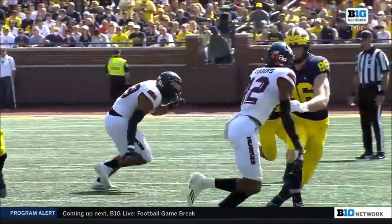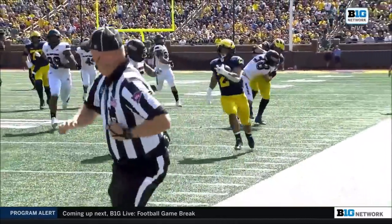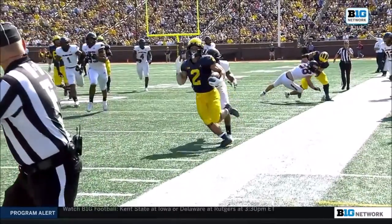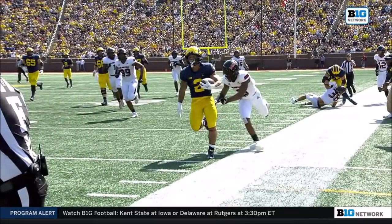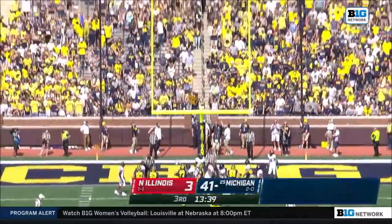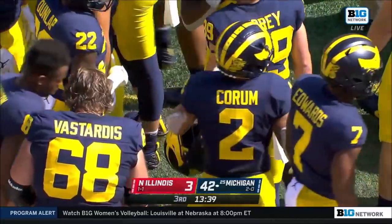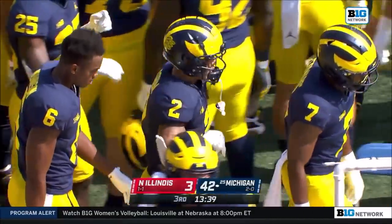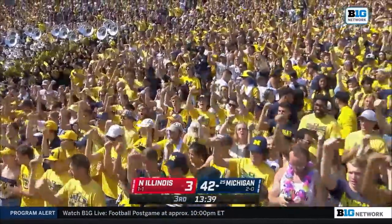Tight roping the sideline, 51 yards. Let's make sure he stays in bounds. Look at that excellent footwork and excellent camera work by our crew. Extra point up and good. 122 yards on the ground for Corum after that run. 168 for Michigan.